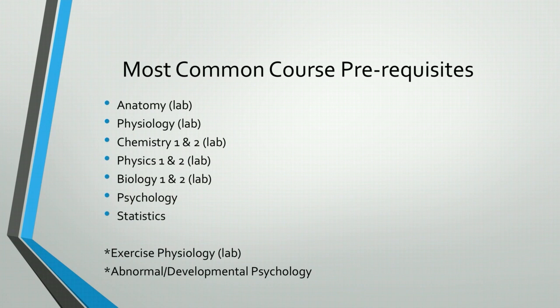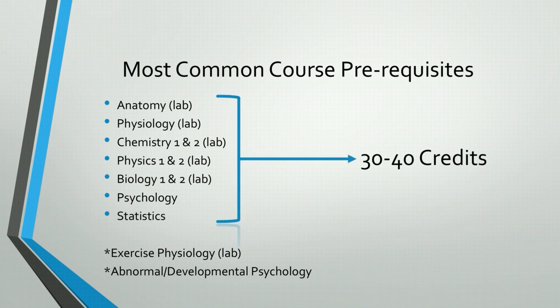There's some schools who don't require as many biology classes, and exercise physiology and abnormal or developmental psych are so common that I wanted to include them because a lot of programs are requiring them now, and it's a change that's being made to prerequisite courses. So if you look at all these prerequisite courses and you add them together, that's an additional 30 to 40 credits depending on how your school distributes credits for courses. But that's a lot to add.